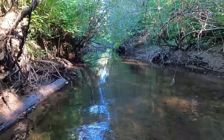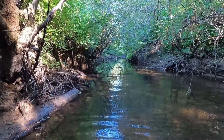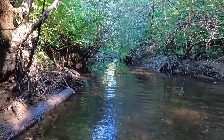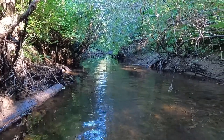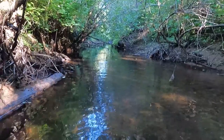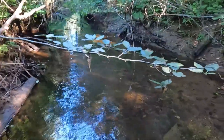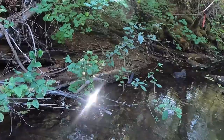As you can see, it's slow moving water. There might be some areas where you might be able to block off to run a small stream sluice or something. Could be a good place for dredging if that's allowed. I'm not sure yet. I don't have a dredge, so I'm just here with pans today.